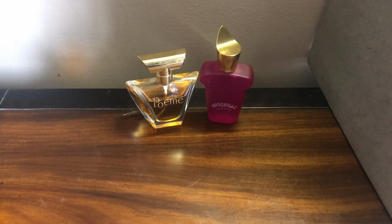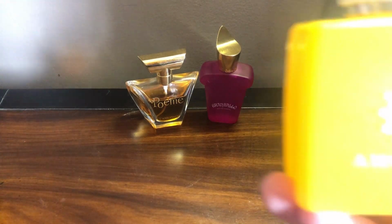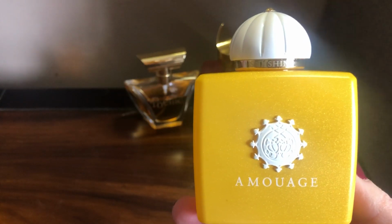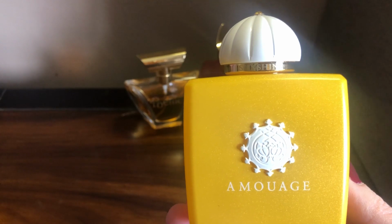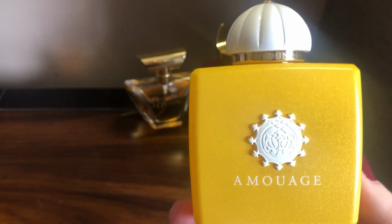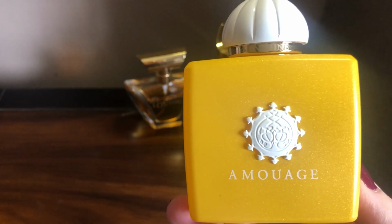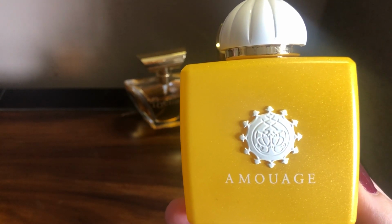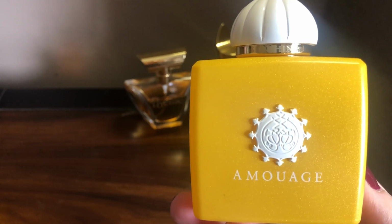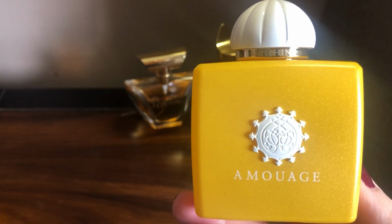Next question is, what is the most expensive fragrance in my collection? And that's one of my newer acquisitions. It's Amouage Sunshine. This is my first fragrance from this brand, and it's very beautiful. I'm not going to go into all the notes. I will just say that to me, this smells like apricot jam, something that my mom used to make when I was little. So it brings a lot of good memories.